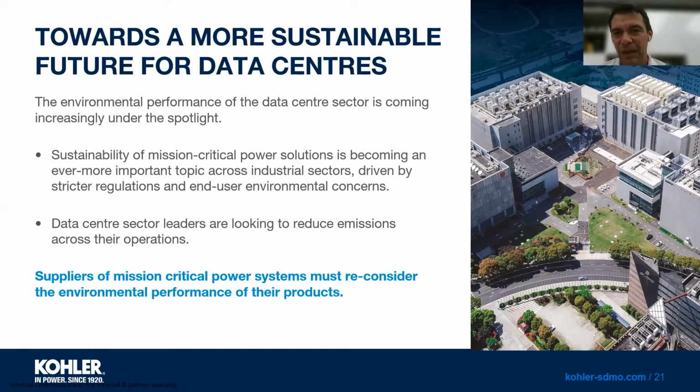Obviously, regulations continue to become stricter, and the need and desire to reduce emissions across the operations is driving that. So something that we need to consider and do consider and continually work towards is the environmental performance of our product and how we improve that, and a number of ways that we work on that.